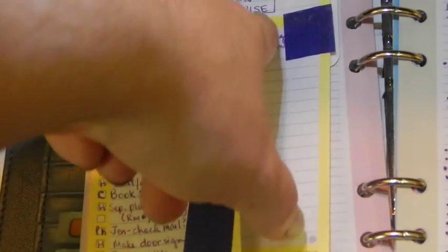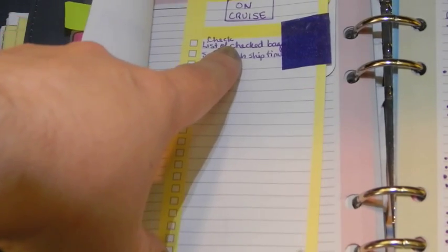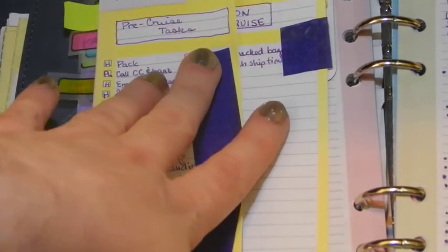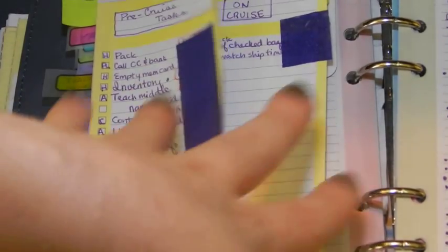Now, I'm also starting a list for things I need to do on the cruise, such as check my list of checked bags, set my watch to ship time, just little tasks that need to be done that will make my life easier, but that I maybe wouldn't have thought of. So these two things stay in my project section.